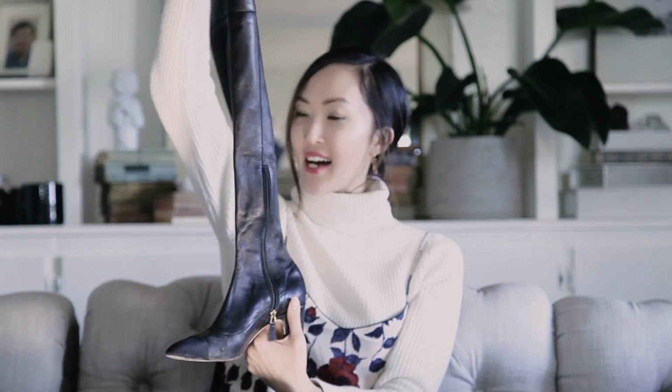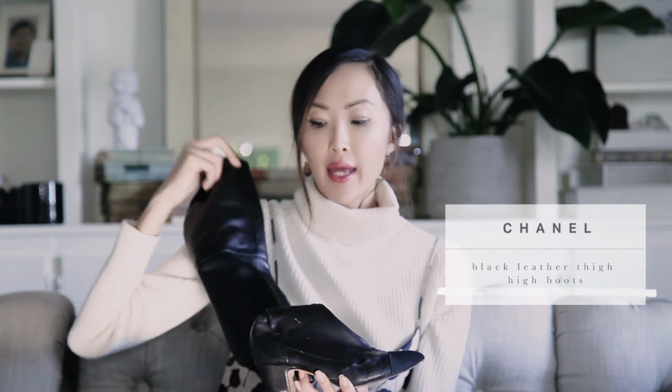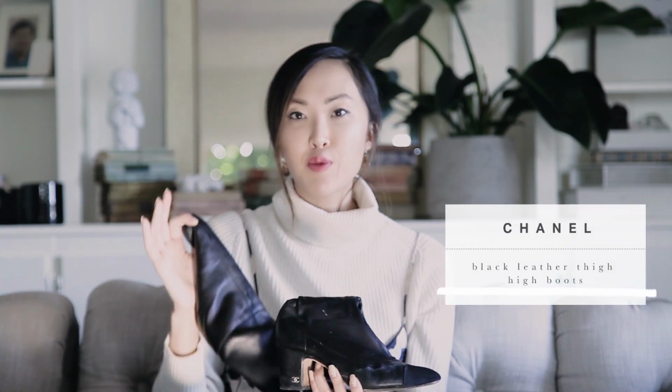I have two shoes for you guys. This one is from Chanel and it's an over-the-knee boot. I got it, I think, 2 years ago, and it's just one of those pieces that I look forward to bringing out every single fall/winter.